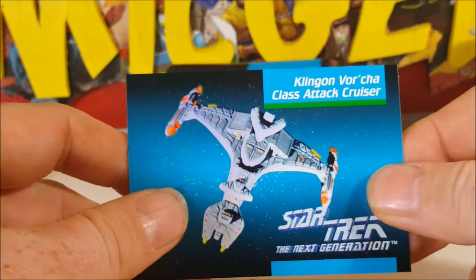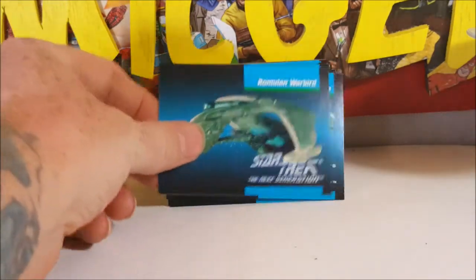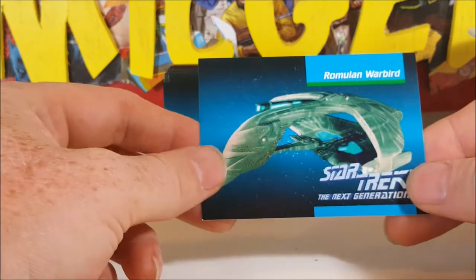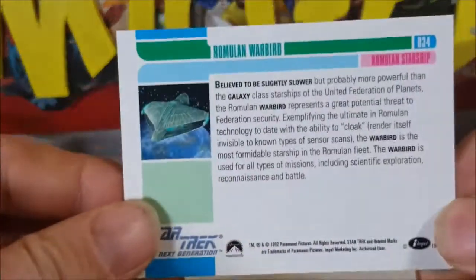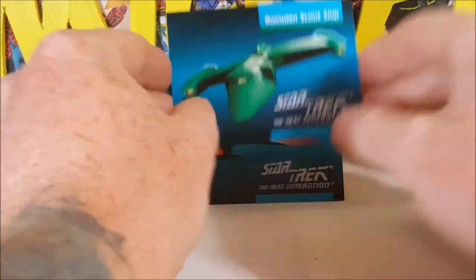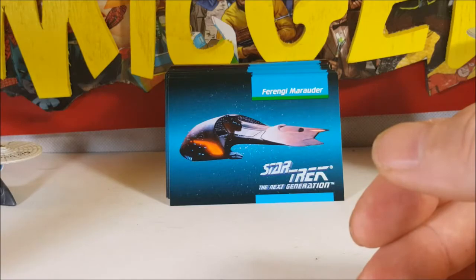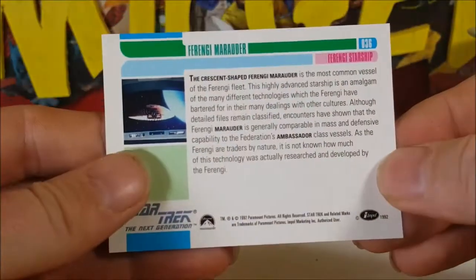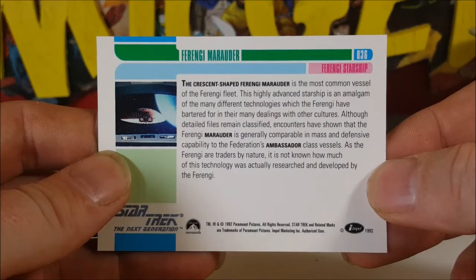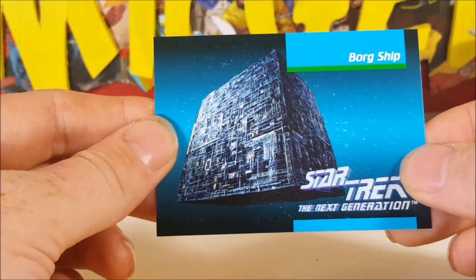Klingon Vorsha class attack cruiser. I guess it's a warbird for the Romulans. Romulan warbird. Romulan scout ship. Ferengi Marauder. Borg Cube.